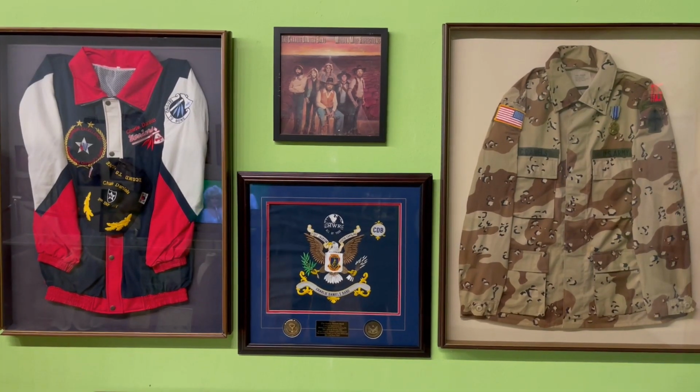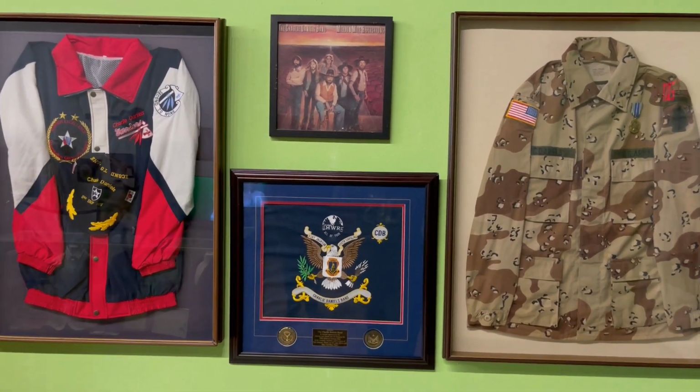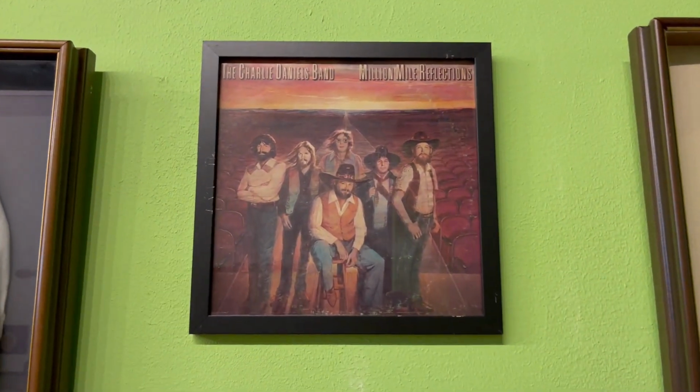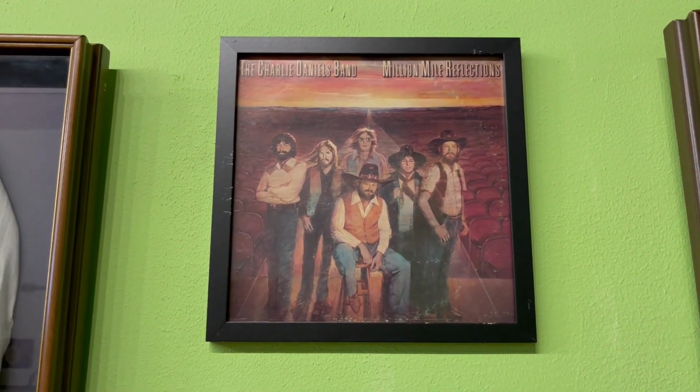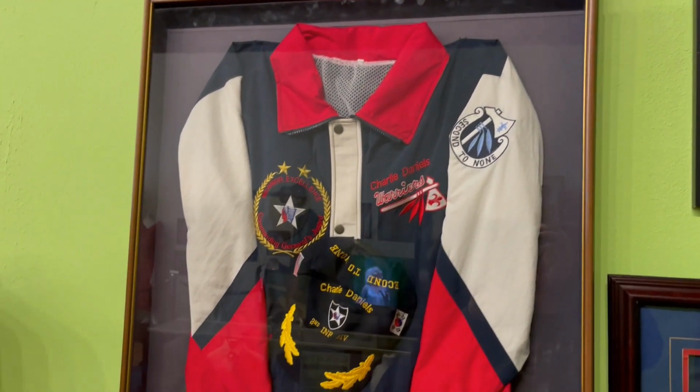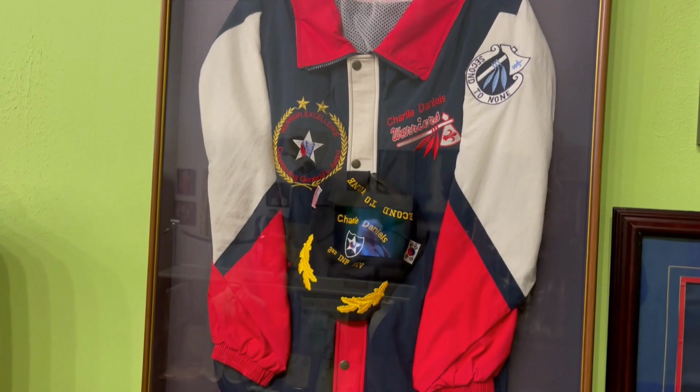And right here are some items of Charlie Daniels. I like to start with this album cover right here first. I used to love this album. It had one of my favorite songs on that, The Devil Went Down to Georgia. And this case right here is a coat and a cap.